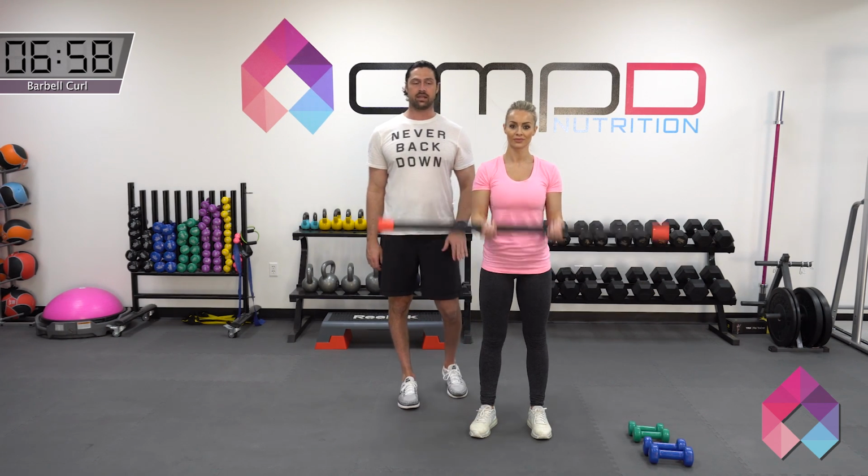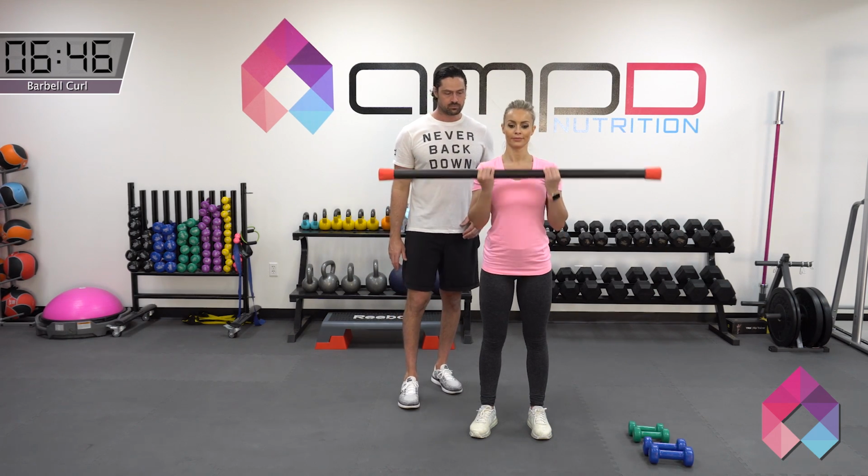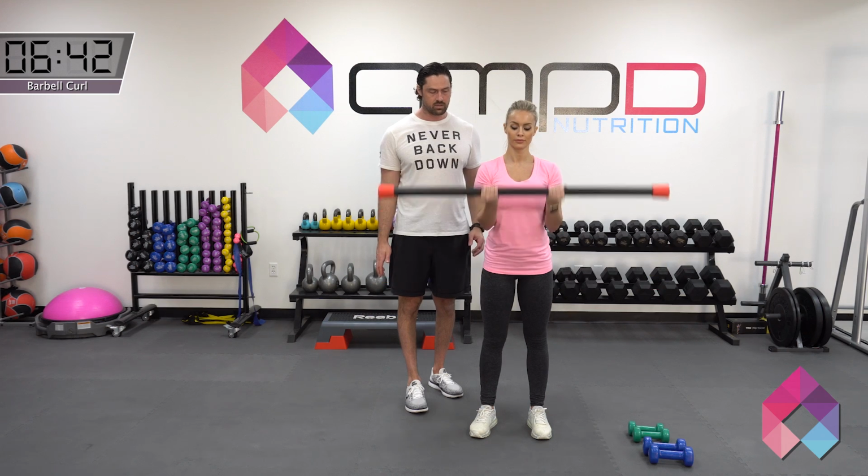Again, she's got a nice athletic stance, working through the pace, she's breathing. Make sure you breathe. Do not hold your breath, all right? You need oxygen to work out. You must breathe. Good job. Scoot those hands in a little bit, even a little bit closer. We're gonna keep bringing them in.